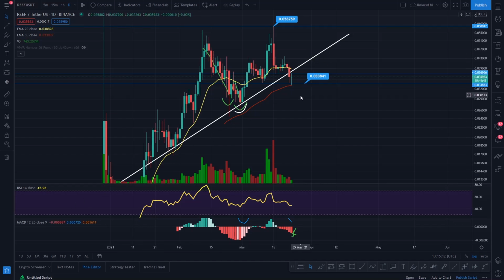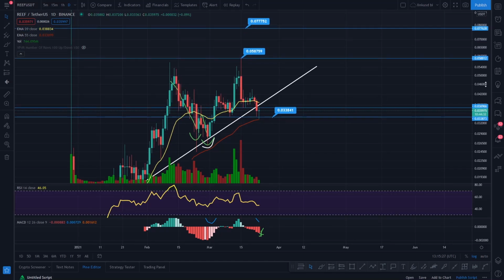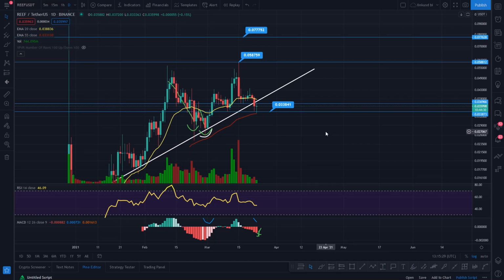Yeah, okay, we've lost this support, but we can get back into that. That is not a problem. Just a level of consolidation over these next few days. It looks bearish, but actually all you're doing is testing the EMAs, refueling those rocket ships to approach and take out that previous high and that next high up there. So my outlook for Reef is still bullish, guys.